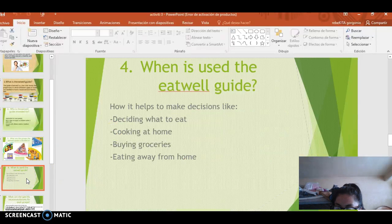When is the Eatwell guide used? When deciding what to eat, when cooking at home, when buying groceries, when eating away from home.